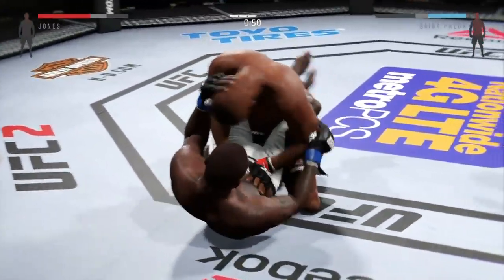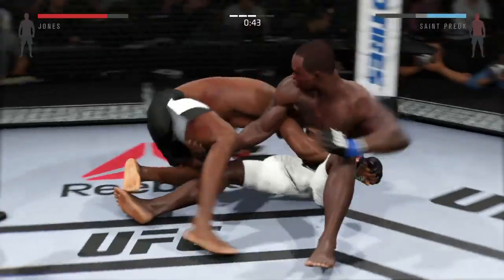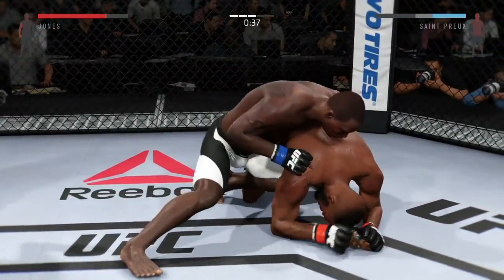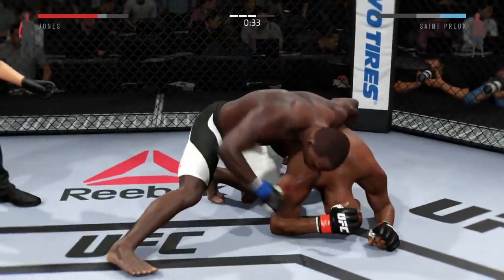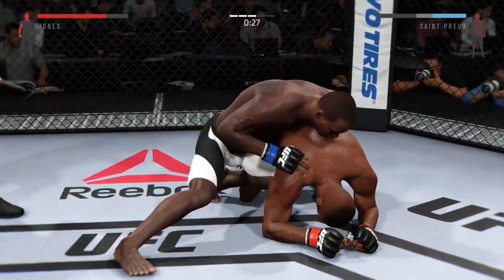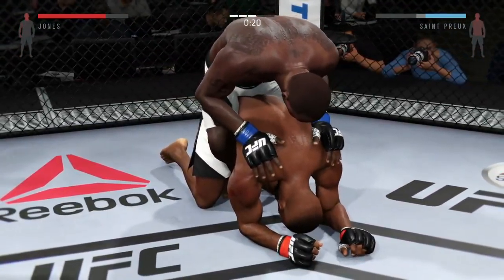He's down! There he goes. Stand up. Nasty leg kick from Jones. He's made a switch to southpaw. Nice parry there. Both of his eyes are looking pretty swollen now. Saint Preux with a good knee to the body.